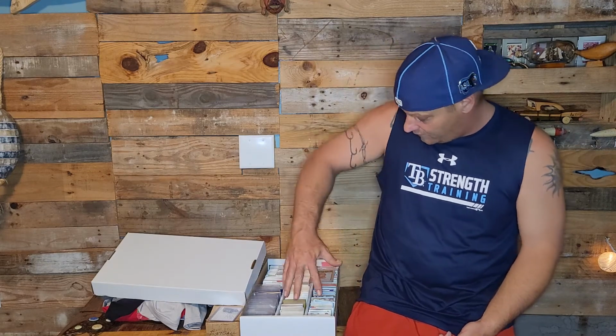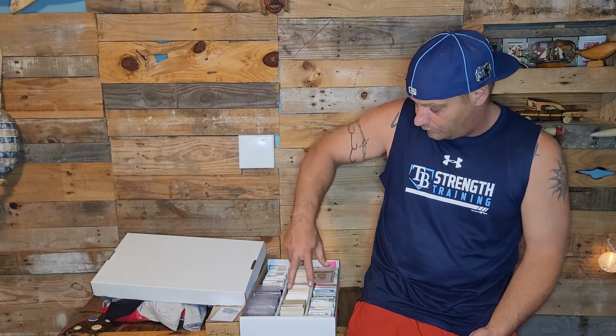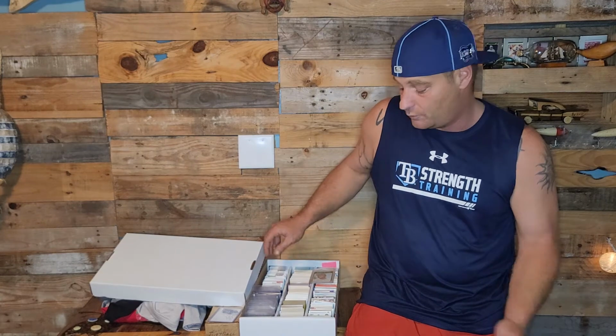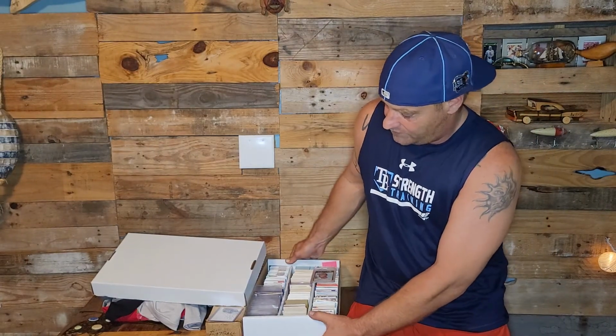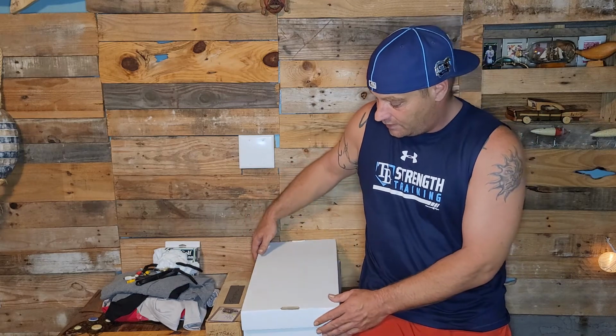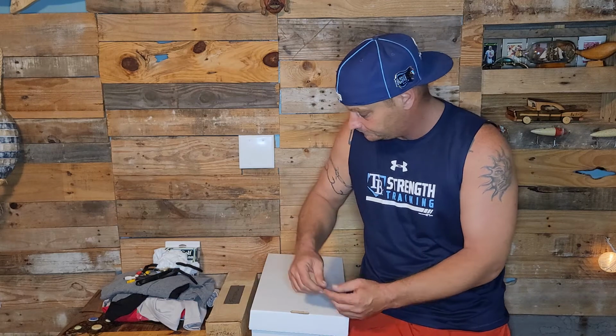So yeah, I filled up. This is a 3-row box. I have 2 rows full of cards that I pulled from the ones I've looked at so far. And by the time I'm done with them, I will probably fill up a whole other one of these boxes full of just Hall of Fame cards. And then again, much like the watches, I'll have to spend my time going through them.